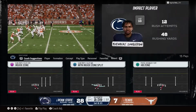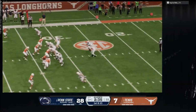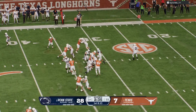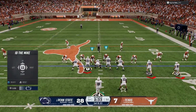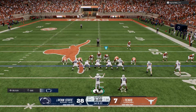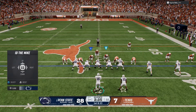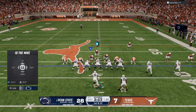Tackled at the 43 after picking up 10. You ain't getting by all these guys right up the middle unless your offensive line and your tight ends and everybody is putting in the work up front, committing to blocking. The running back does a great job finding the hole, exploding through. How about that nice, big, huge gain? If I'm the OC, let's call that one again.